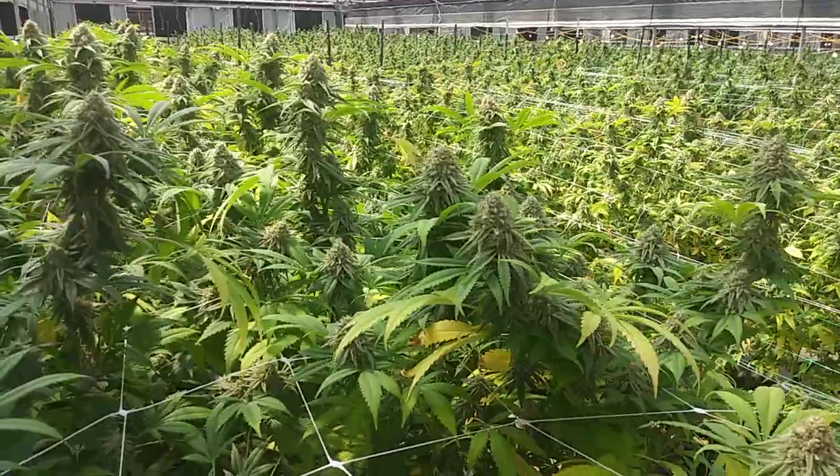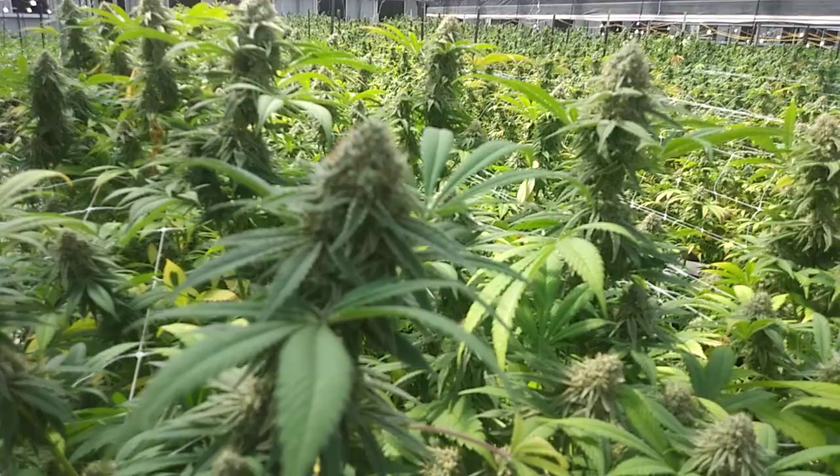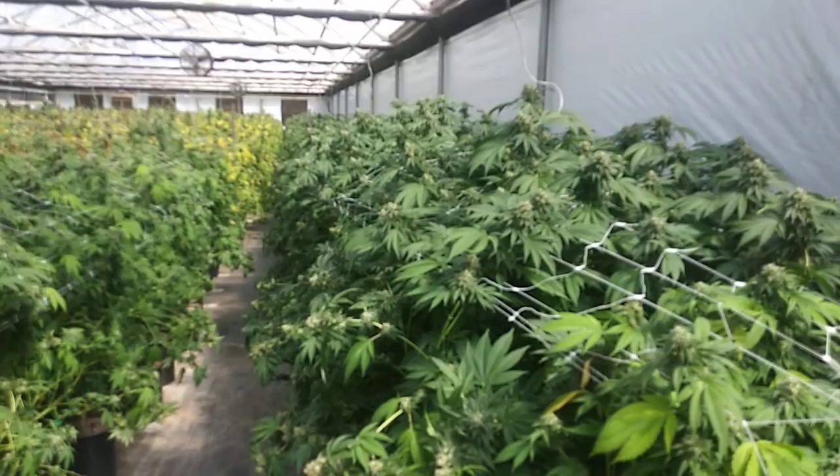On today's episode, I'm going to give you a tour of a beautiful cannabis garden. These beauties right here are about 2 weeks from harvest. And I tell ya, they're gorgeous and they smell so good. And then over here we have Kush. Lots and lots and lots of Kush.